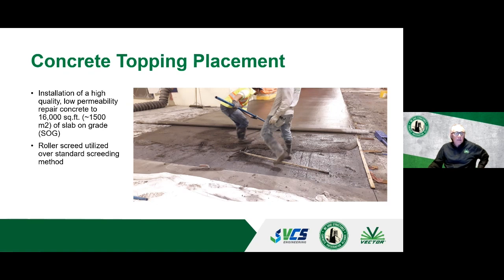So here's the topping placement. It was a high quality, low permeability concrete repair. Large area, as I mentioned, 16,000 square feet, slab on grade.